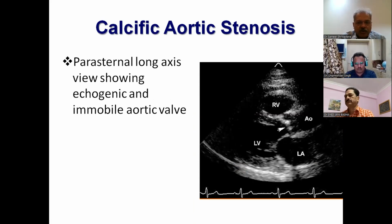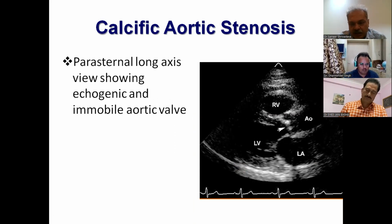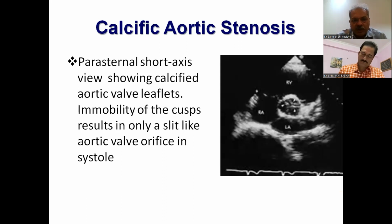The first thing which you suspect is on the parasternal long axis. All of us do that all the time. This is the first image that we seek in an echocardiography. And whenever there is a parasternal long axis view showing an echogenic and immobile aortic valve with calcification, start suspecting degeneration, CKD, hypercalcemia. Those are all things which happen with calcification of the aortic valve.